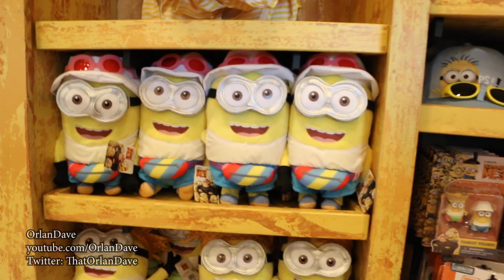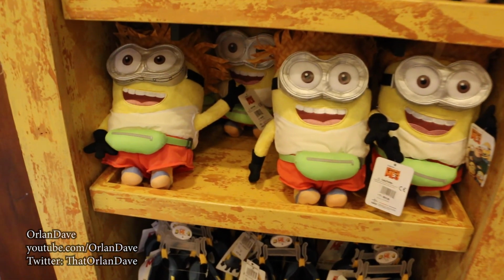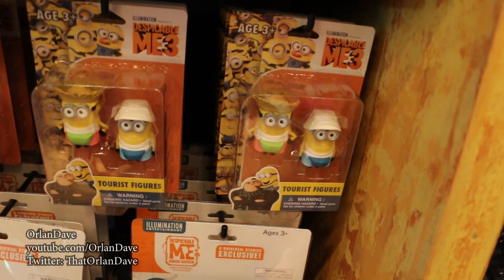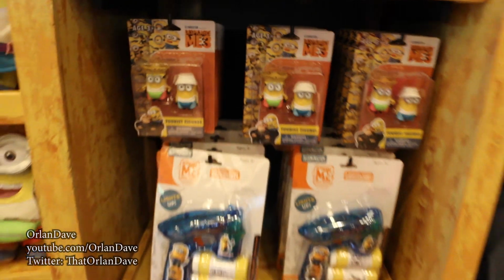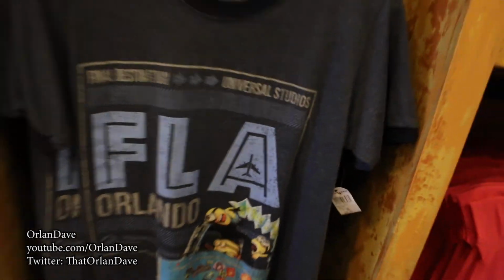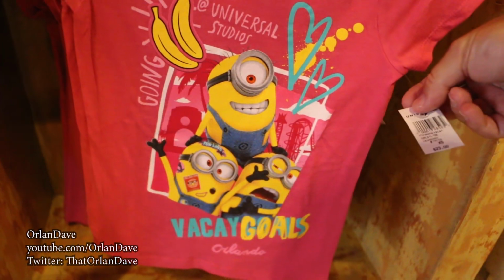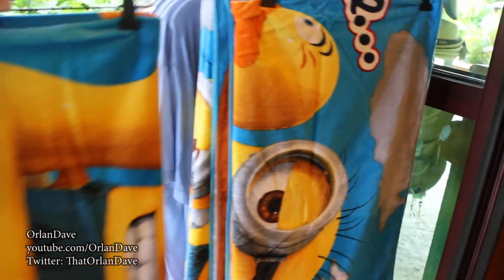These are from Despicable Me 3. We had these over at Universal Studios and probably Islands of Adventure. I'm not sure if they're still there. $24.95 for these little figures. So again, not really new, although I don't remember seeing this one before. Again, that's $30 for the shirt. And vacay goals, $23. $25 for this Minion beach towel over here.